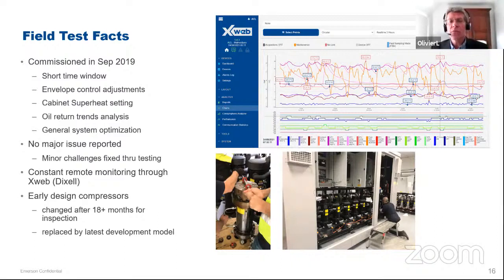We had also a team of experts going to the site to make it happen smoothly. There were, of course, some adjustments that had to be done at the beginning for the superheat, for the envelope control, the oil return, and those kind of things. But overall, all those minor challenges were fixed through the testing.